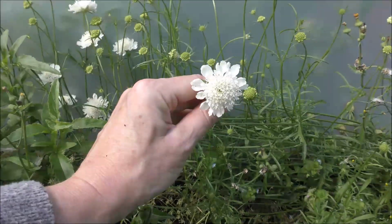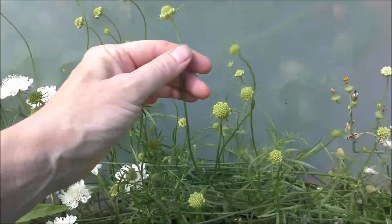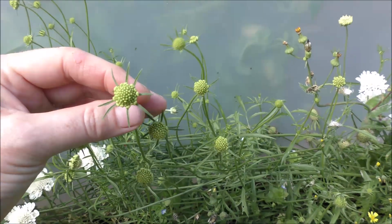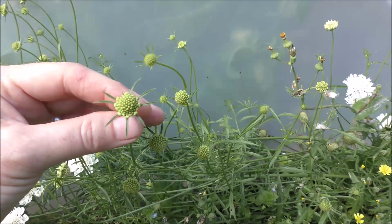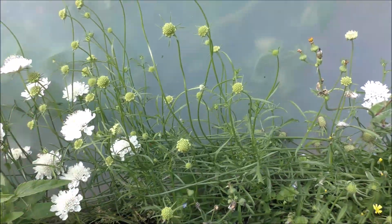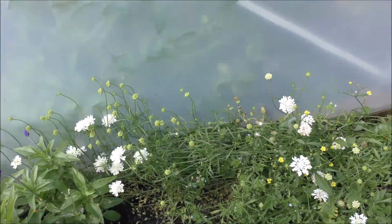This scabious, beautiful. I'm not sure if they flowered. No, yes, they have. They're the seed pods, aren't they? You see, I don't know because I've not grown this one before, but I shall certainly be saving seeds from that. I can't remember the name of the variety, but they were beautiful.